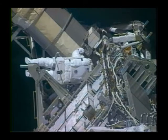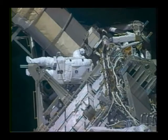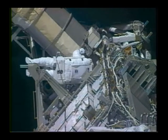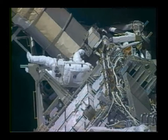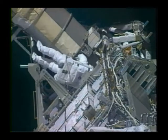All right, it is clear of the block and still moving. Meanwhile, Whitson and Tawney working in tandem to complete the fastening of housing fasteners for the newly installed broom. We have not yet begun a health check of the new component. That will not occur until after the final primary power connector, the J1, is hooked up at the point of the next orbital sunset about 47 minutes from now.